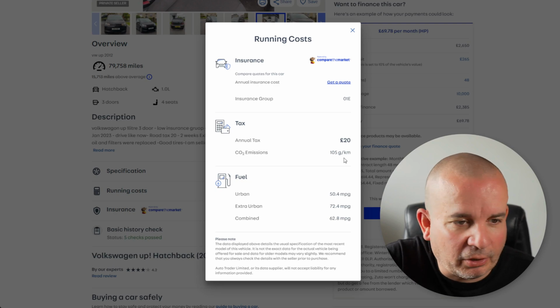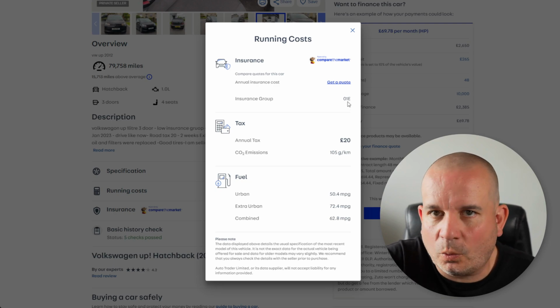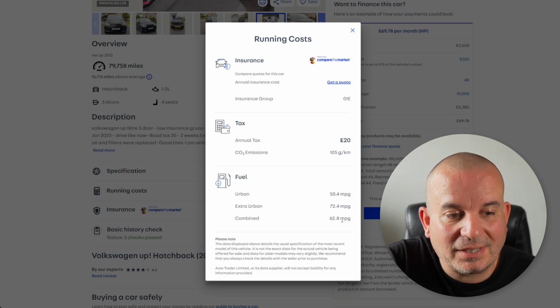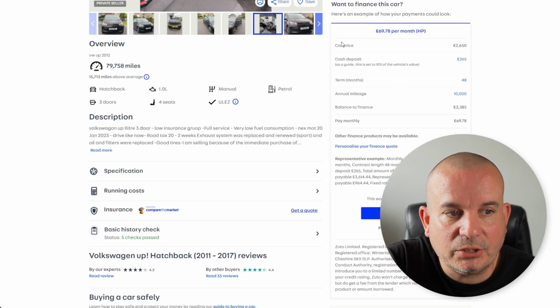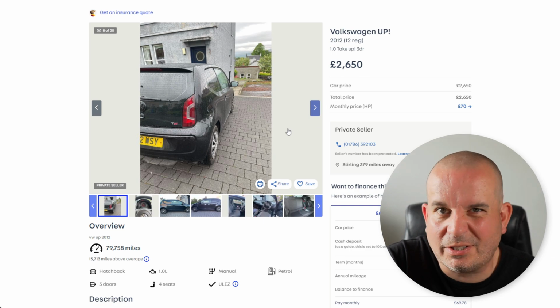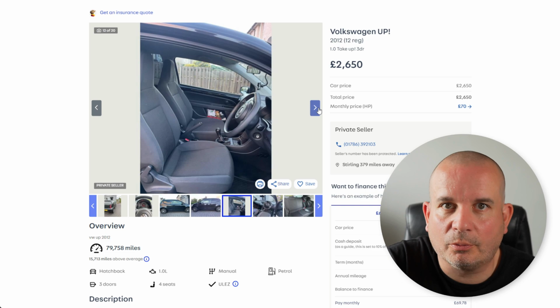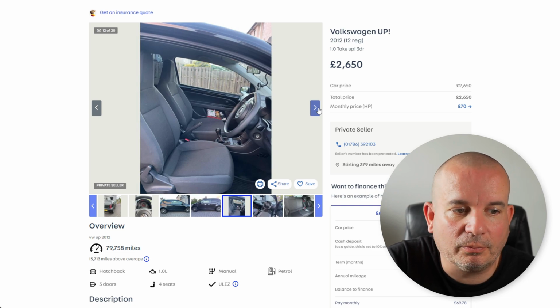They're reasonably reliable, 20 quid a year tax, group 1 on the insurance. That's the lowest insurance group you get. 62.8 combined MPG. These 1 litre versions are just very slow, like 14 seconds to 60. A car you're going to have no problem selling, and you'll probably get strong money for it.